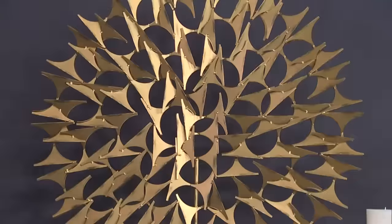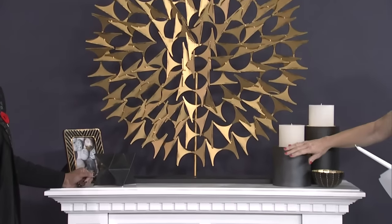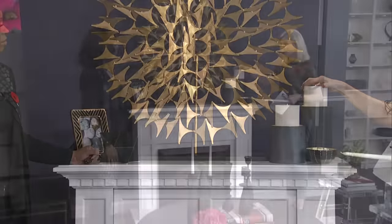But how do you dress that? And of course, using candles and accessories. So we've mixed it, but it's all about balance. This is pretty weighty. So I've also taken candle holders that are black with a little bit of the gold inset and done some big, strong pillar candles. Those are great.